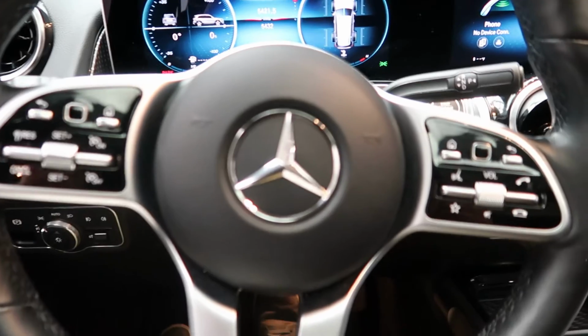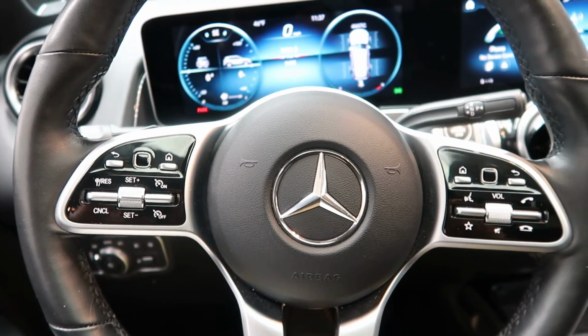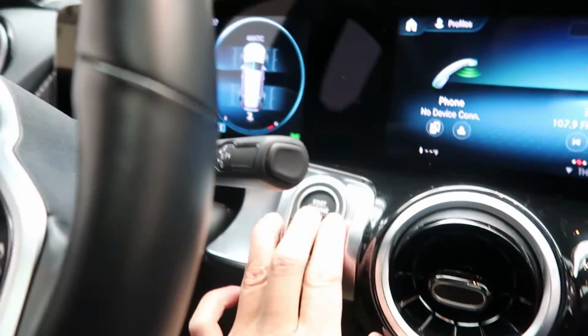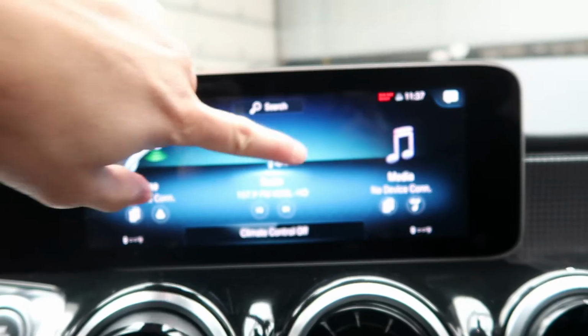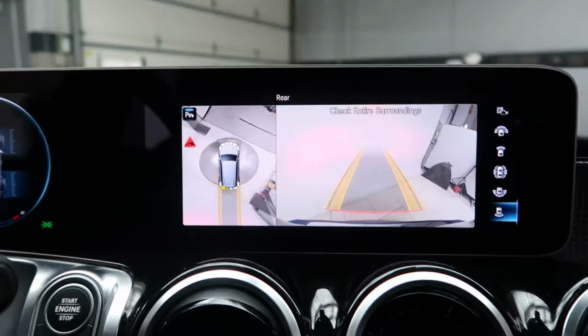Hopping in, we've got our touchpad steering wheel controls. This one also does come with smartphone integration, which is going to give you Android Auto and Apple CarPlay. Paddle shifters for extra performance, push start ignition, touchscreen media display, rear view backup camera.